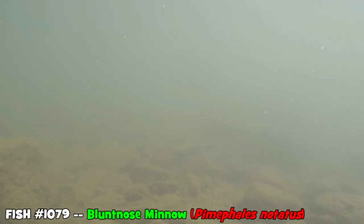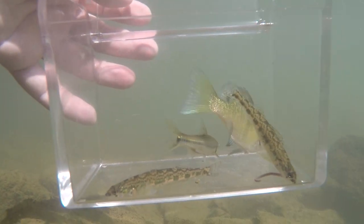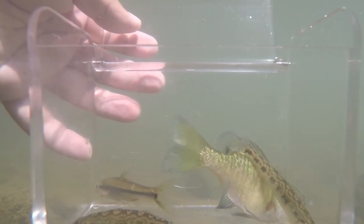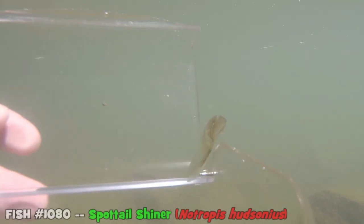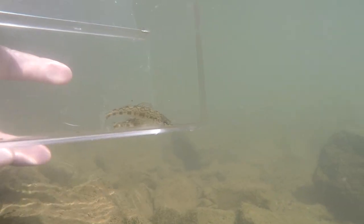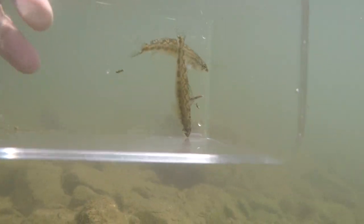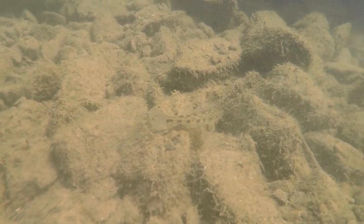Let's see who's gonna be the first one. Blunt-nosed minnow is gone. Second one, who wants to bet? I thought the bluegill was going to be the first one for sure. This is taking too long. Oh, wait, bluegill went away. And now we got the spot-tail shiner gone. And of course the darters, which usually live around the rocks, kind of bottom fish, at the bottom of the tank, trying to get their way out.